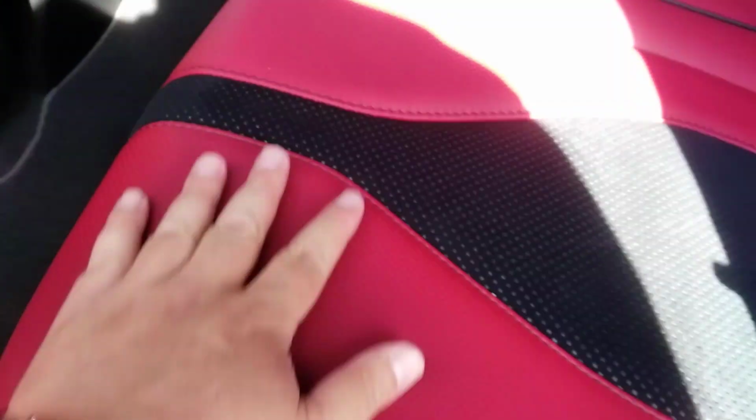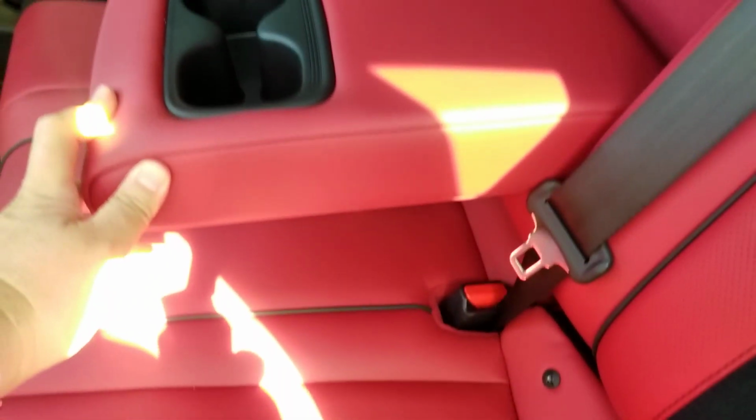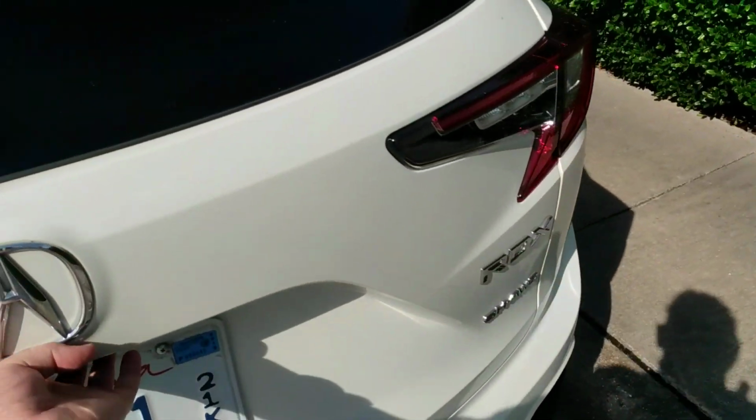You'll see too, like, this red leather I like. It has like a suede style cloth in here, and they're all vented seats. They're not heated in the rear. No heated seats in the rear. And of course two USB jacks. You'll see piping. We have piping in here. That's a nice touch. It's usually reserved for like Range Rovers and things. So we have a good amount of detail in here.